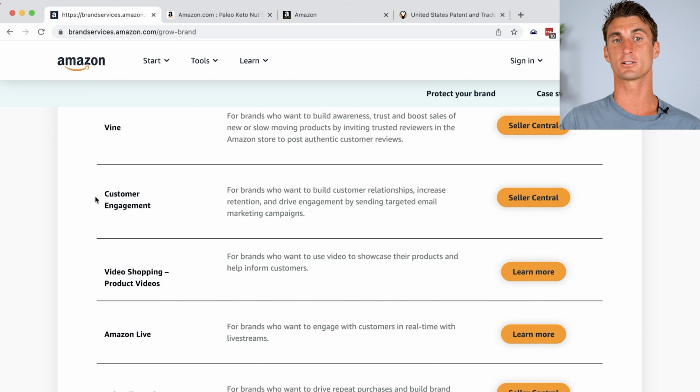The next feature is the customer engagement, and this is for brands who want to build better customer relationships. It allows you to increase retention and drive engagement by sending targeted email marketing campaigns.